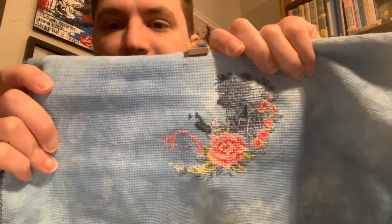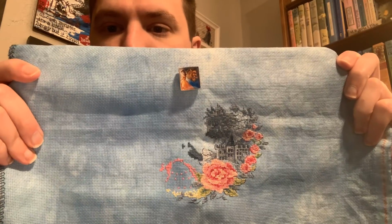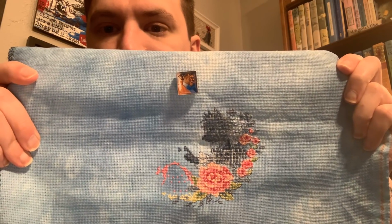I worked on Beauty and the Beast for the SAL You Started With Somebody Else. And I got started in on Belle's dress. There's the light yellow at the bottom, and then I got the mid pink. I think my goal was to do two assignments, so I'll probably end up doing a third assignment, but my goal is to try and finish her this month.